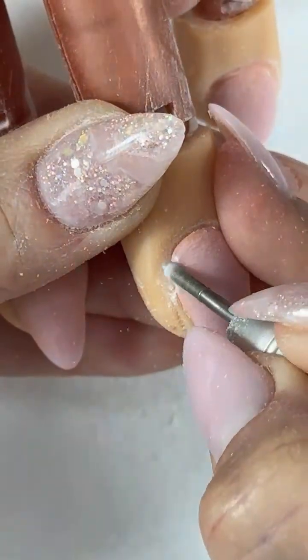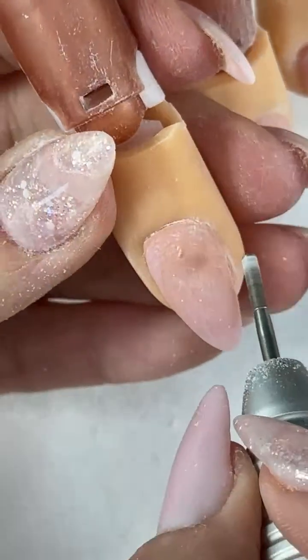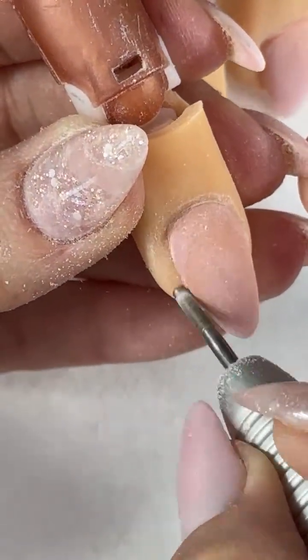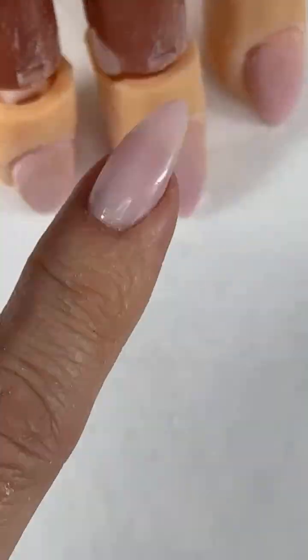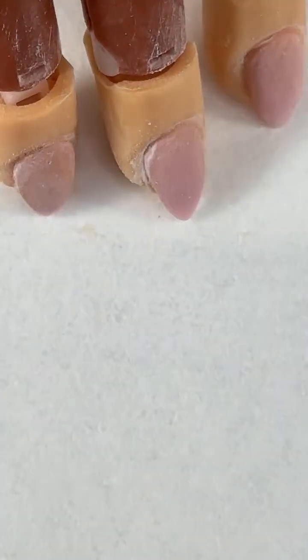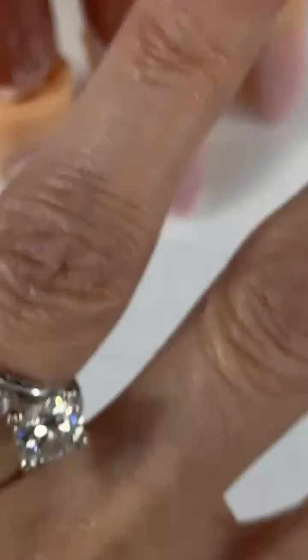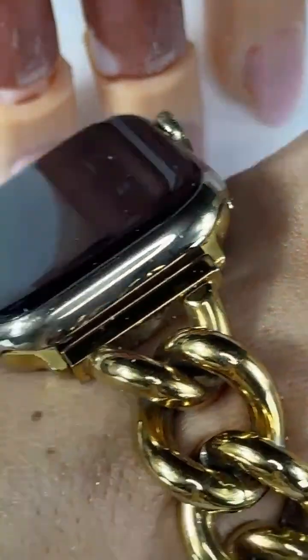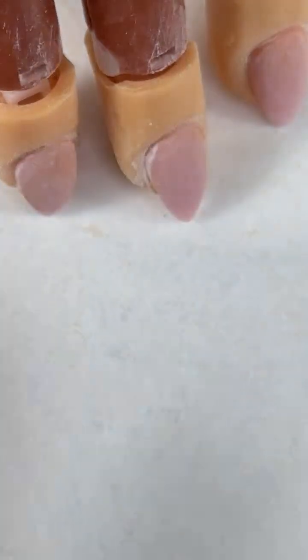And you have to remember, if you're working on the training hand and the product starts to come off in spots, mine's not, but sometimes it may, that's because this is rubber. This isn't a real fingernail, okay? So don't think that your prep was wrong. If it's really lifting, yes. But if it's hairline in a spot, you're fine. On a person, that won't happen unless you didn't prep right.